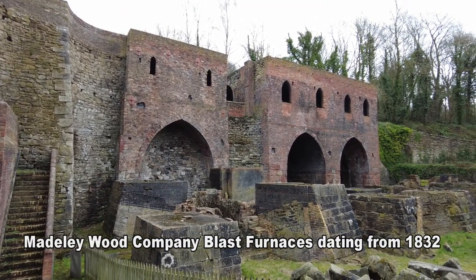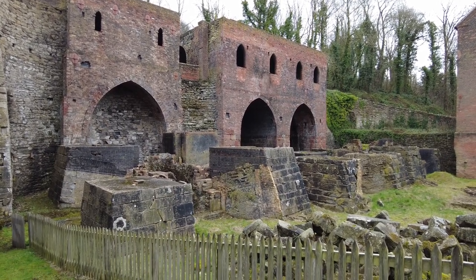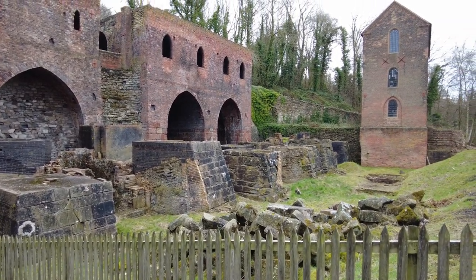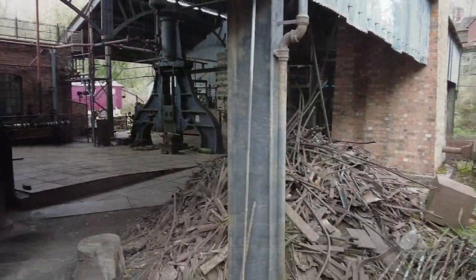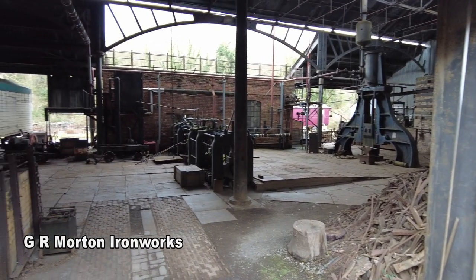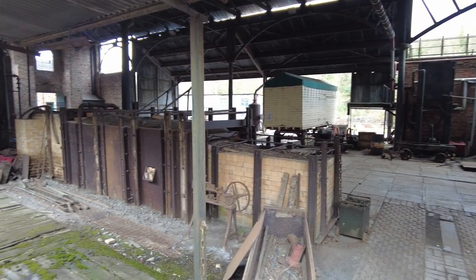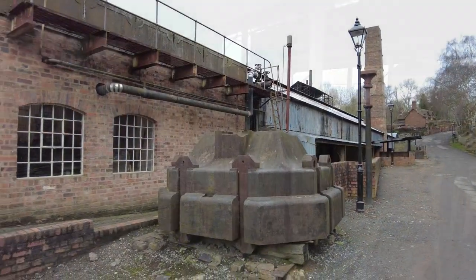These are in situ remains that date from 1832. Other structures are dated from 1840, 1844, and 1873. The main structural ironwork came from Woolwich Dockyard's Anchor Forge building, which was designed by John Rennie and was acquired by the museum in 1974.